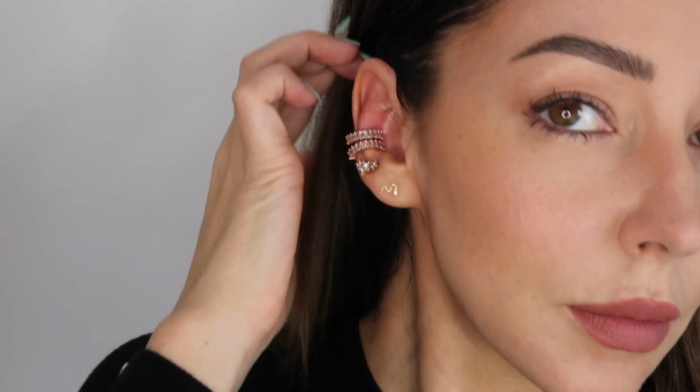If you like that look of lots of piercings, but you can't be bothered to have it done, maybe you don't like needles, or if, like me, for example, with my job, I would not dream of going to a job with all of these in. I leave in the top one because it's quite discreet and I can cover it with my hair. And also the 2 down here, they're not too crazy, but I wouldn't go in with all of the loops on that I wear in my downtime.